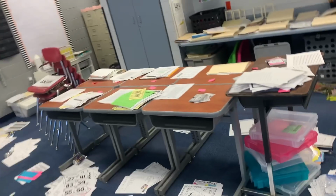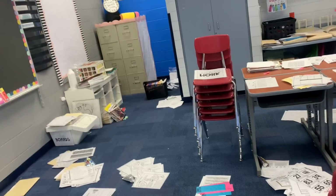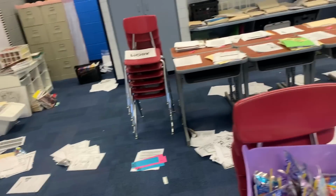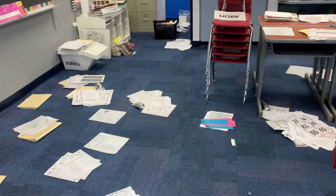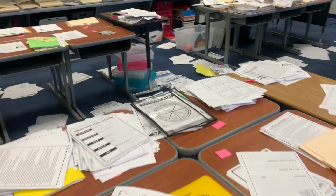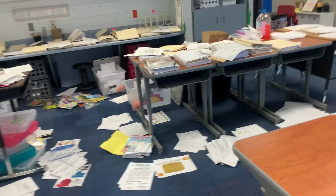During my journey, I have found a gigantic spider. It was over there where that pile of papers is, and I started to walk over there and I saw it. So I stopped. I sprinted to go get something to throw on top of it, and by the time I got back, it was gone. So I have no idea where it is. I've been literally walking on eggshells around my classroom because I do not want to see this thing again, but I know I will.